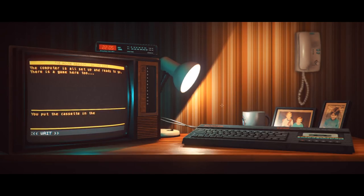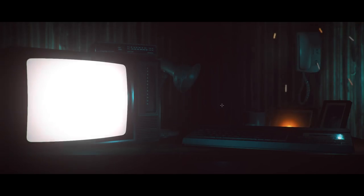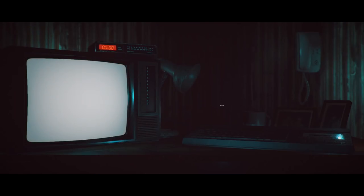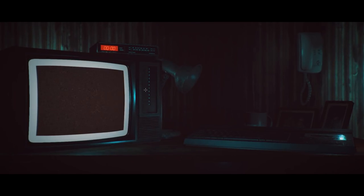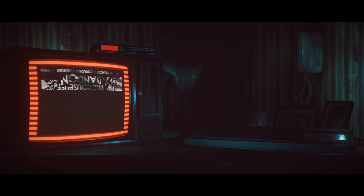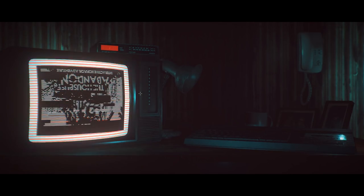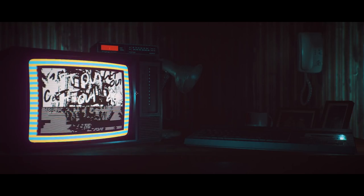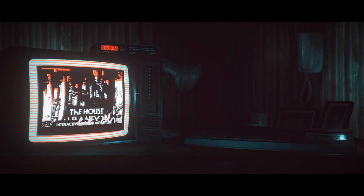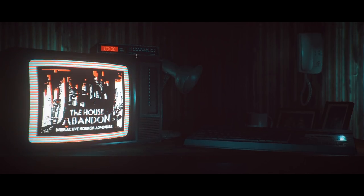Play game? You put the cassette in the computer and press play. Ooh! I think that said get out.